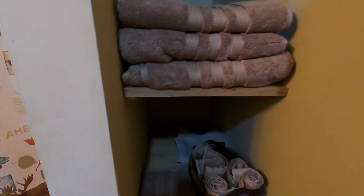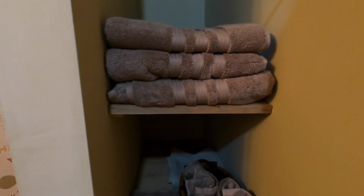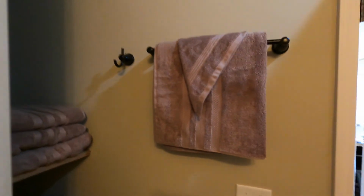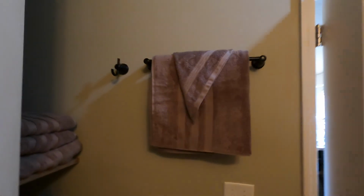So these are 1x12 wild cherry from off the property at home, from off the property in Illinois that I use my sawmill to mill. So, good looking lumber. Got some nice towels there. Got it set up looking all fancy.